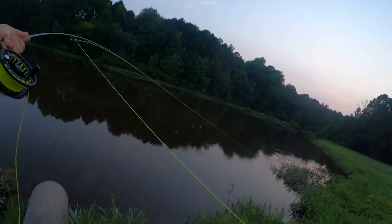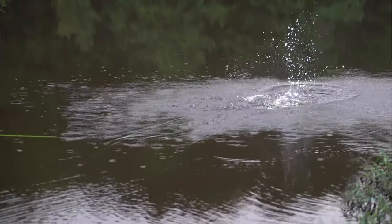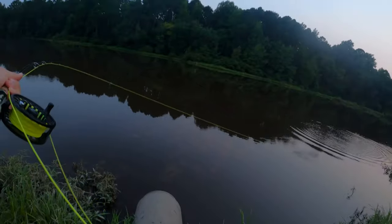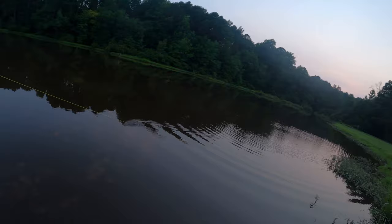Yep, that's a good fish. Big fish, big fish. Bigger, yep, for sure. There it is, boys. It didn't even blow it up that hard. Like, it just came up and slurped it. Oh, please stay on. Like, look at this. Just bend it. I can't even move this thing barely.